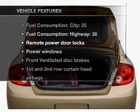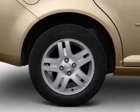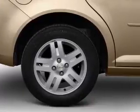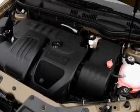Plus, enjoy these notable features that are included in this vehicle: keyless entry, power door locks, power windows, an AM/FM stereo with a CD player, a satellite radio, power mirrors, an alarm system.